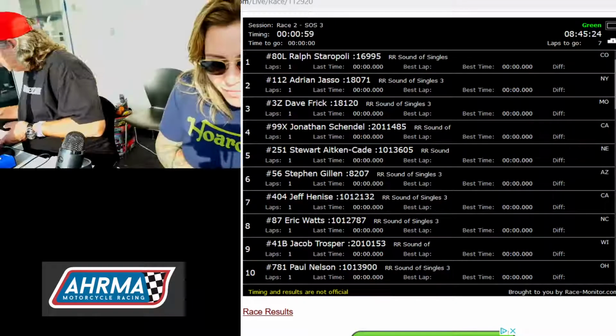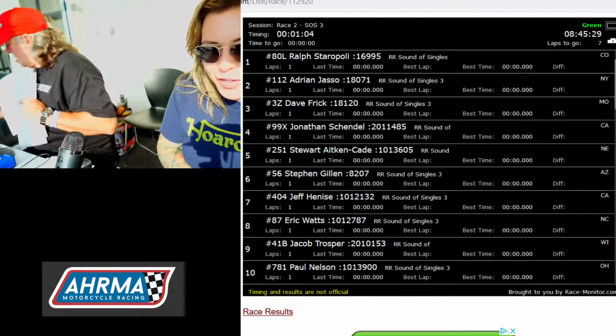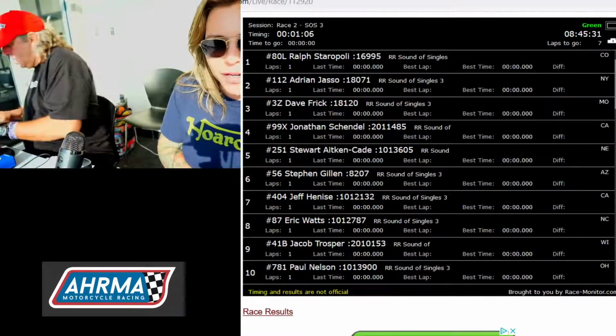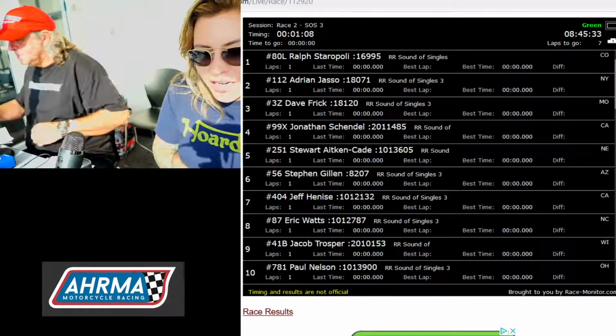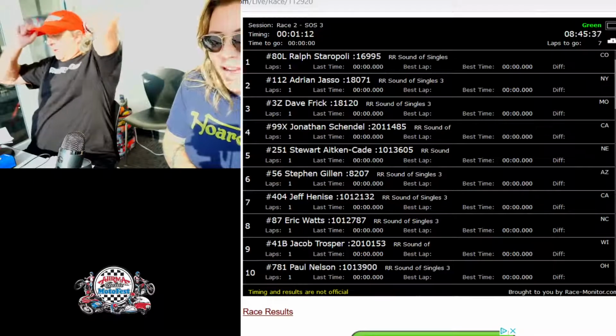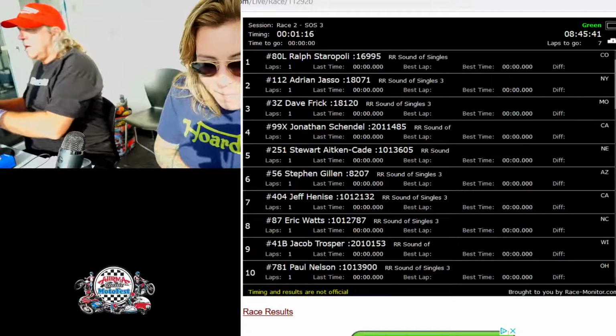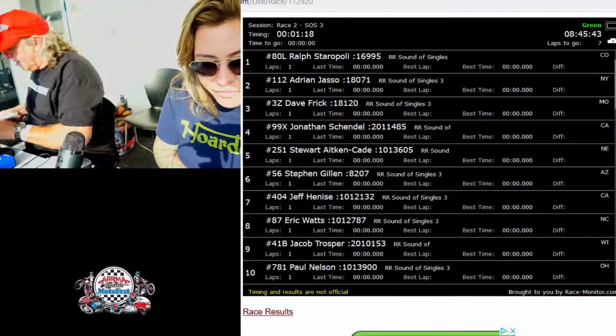Alrighty. Just peeking on over there to Race Monitor. These are your first couple of racers coming across start finish with their transponders. You heard Jay just go through it. Ralph Starpoli, just super, super fast. Every weekend I see him, just crazy, crazy talented. Yeah, he and Adrian really push each other hard out here.